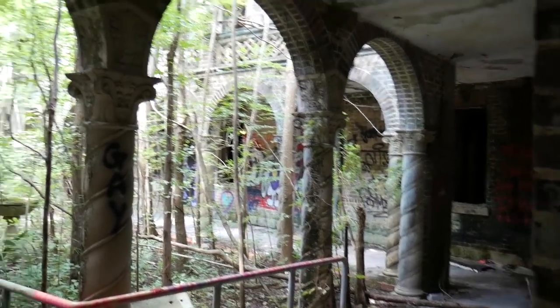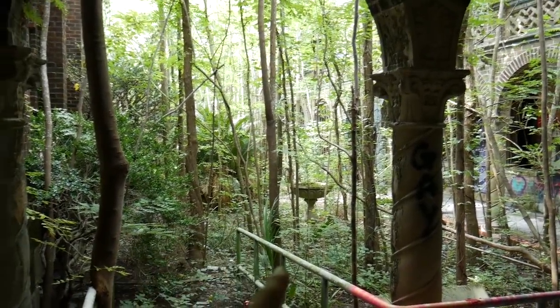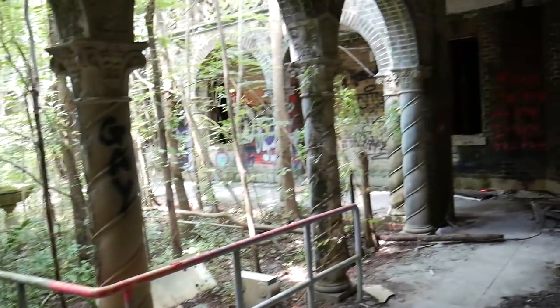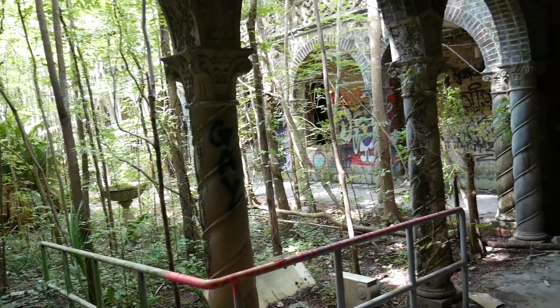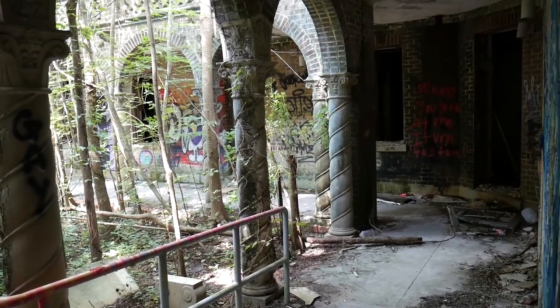So this is the second courtyard. There's two courtyards. There's one here, and then there's one on the other side of this chapel. So this place is huge. It's two-story, very, very big. It doesn't look that big on the outside, but on the inside it's pretty big.